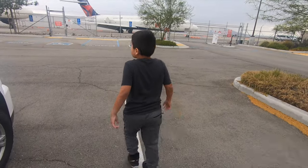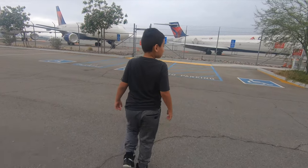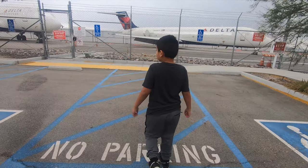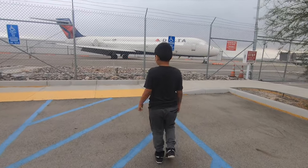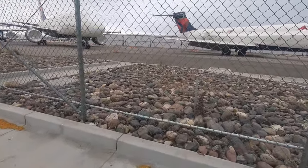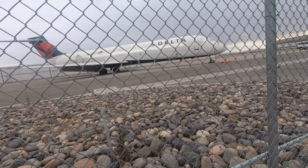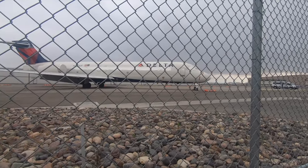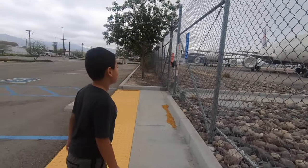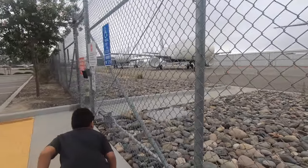Okay, so this is the Delta airplane. Look at that. Right here, Delta. Just don't touch the fence, okay? Look. Which one's that one? A 717. That's a 717 right here. And the other ones, look. This is an A320. It's two A320s and an A321.